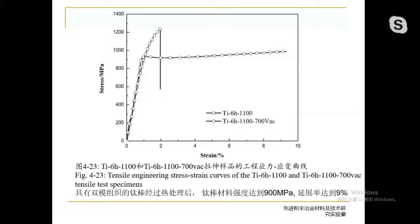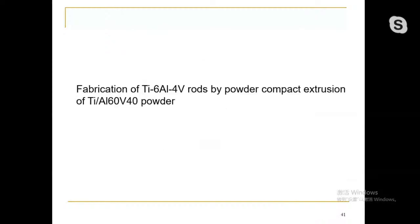So then we did the annealing, a 700 degree vacuum annealing. And with this annealing, we can produce the material with a fairly good elongation. It reached about 9%. And recently, this is Yifei Luo's work at Shanghai University, we produced an alloy, titanium 6 aluminum 4 vanadium, by powder extrusion.